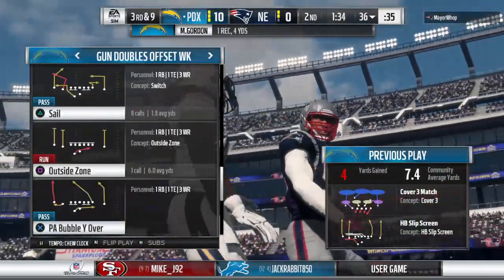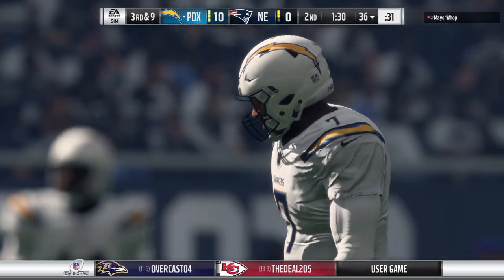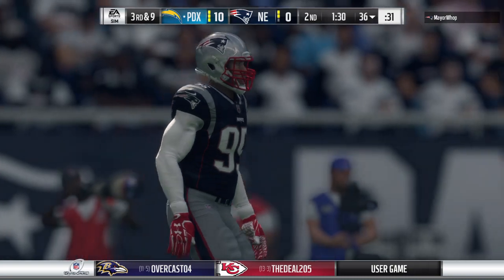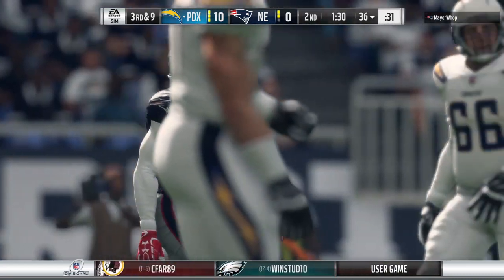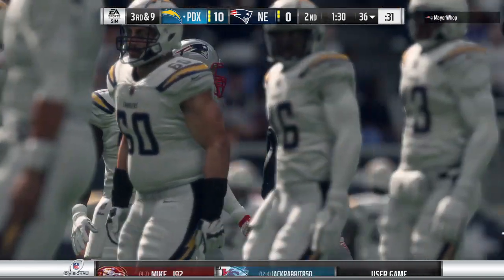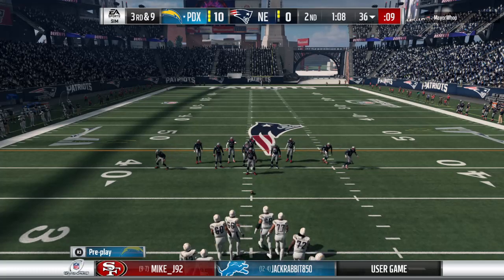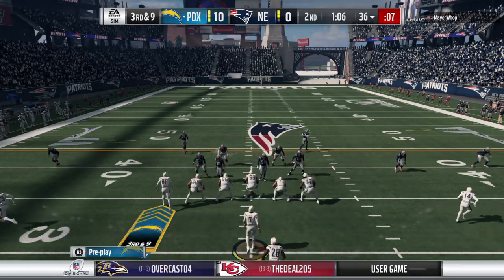So many things have to come together just right for a screen pass to break for big yardage. The blocking, the timing of the pass to the runner, everything has to fit together just right. But on that play, the defense was able to disrupt things and hold it to a short gain. An extra corner on the field for New England here on 3rd down. Yeah, another DB.